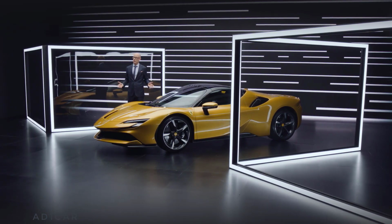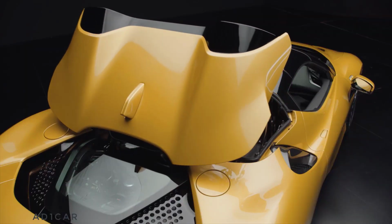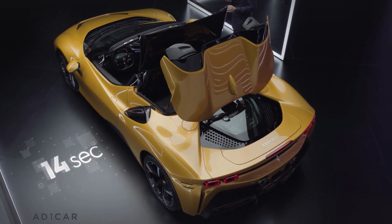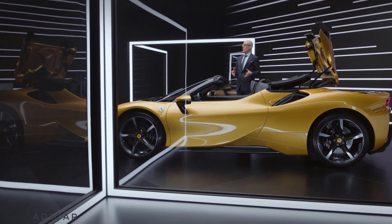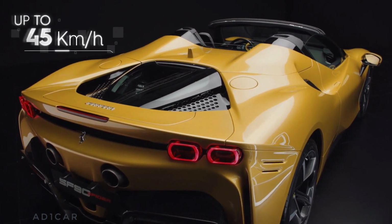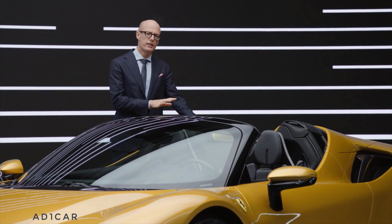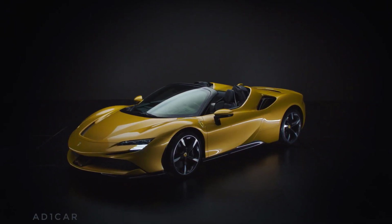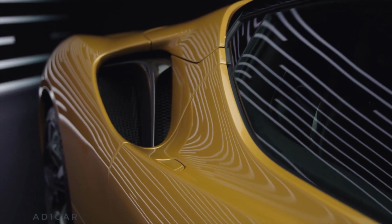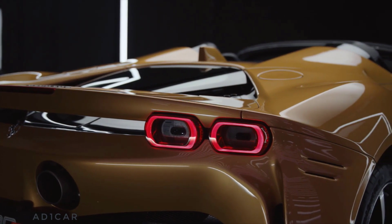The retractable hardtop is the best solution for weight management and comfort on board. We can open this roof in 14 seconds, and by the way you can do that while driving up to a speed of 45 kph. And there's another very important element. Look how compact this roof is. And this is important because we could maintain the beautiful shape of this car, and also the impact on all aerodynamic elements of the car is very, very limited.